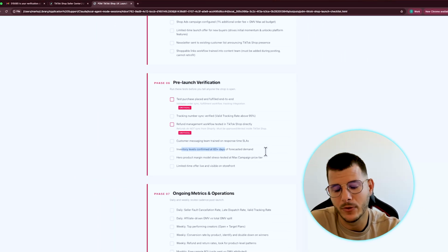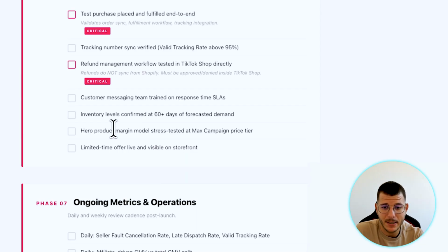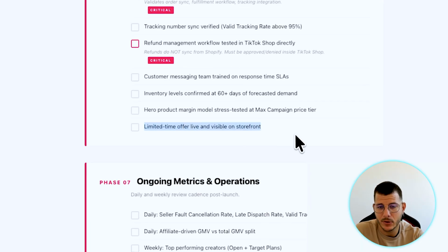Inventory levels confirmed at 60 plus days. Forecasted demand. Don't be one of those brands who go out of stock after TikTok Shop blows up after 15 days. Hero product margin model stress tested at max campaign price tier. So make sure, again, to really know your margins, to know what is the maximum discount for you, so you can really plan your marketing calendar. Otherwise, you will either bleed margins or you will miss out on the opportunity to go more aggressive and get more sales in. Limited time offer live and visible on storefront.